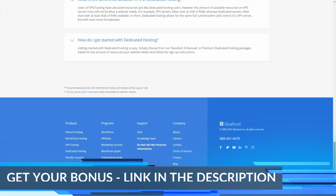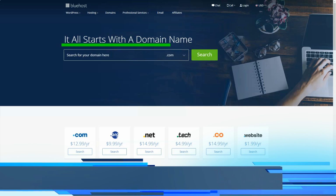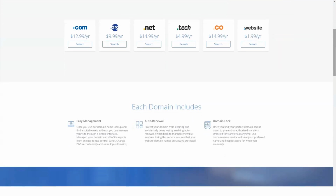Pro, for $23.99, you get unlimited websites, unlimited space, unlimited domains, unlimited parked domains, unlimited subdomains, SSL, spam tools, domain privacy, site backup, and a dedicated IP address.